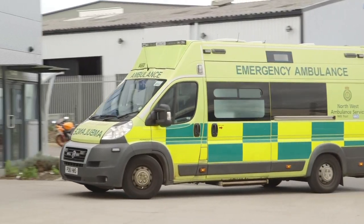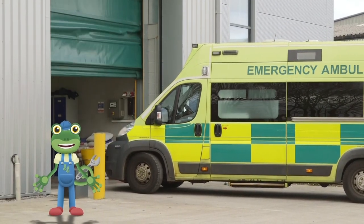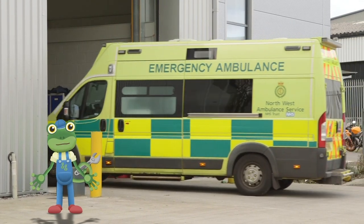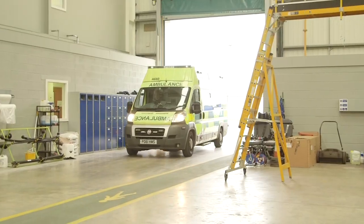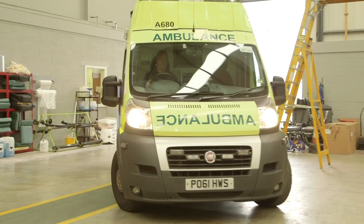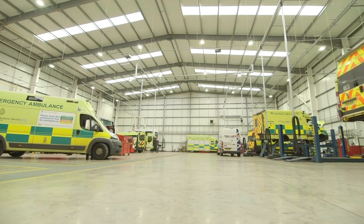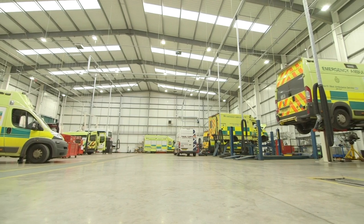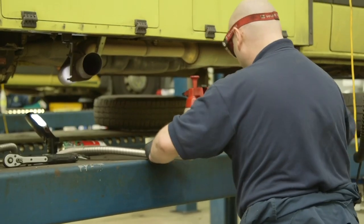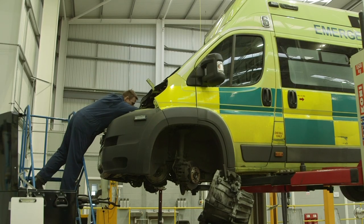The crew and their vehicles work really, really hard, with these ambulances doing hundreds of miles a day. This also means that sometimes things can break. But luckily, a garage has been built specially for fixing ambulances. Have you ever seen so many ambulances in one place? The expert mechanics in this amazing workshop can fix around 25 ambulances a day.